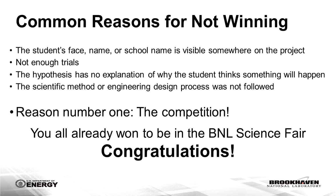Finally, the number one reason for not winning the science fair is the competition. There are many awesome projects submitted by young scientists, and remember, each of you has already won your school science fair. That is why all participants leave with a ribbon and certificate for their achievements.